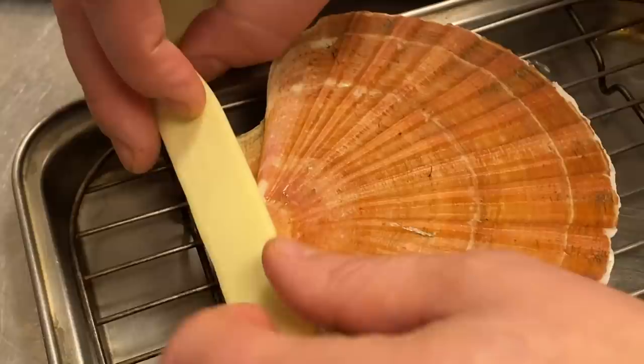I haven't had breakfast yet. Oh my god. Our puff pastry here. It's a very traditional French way of doing scallop. Coquille lutté, we call it. And we're just going to pinch it.